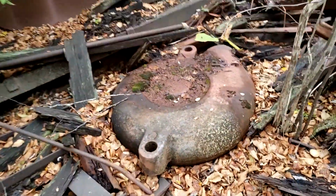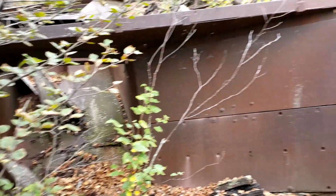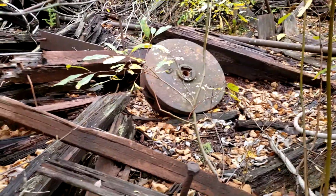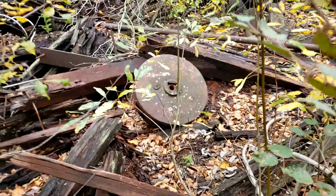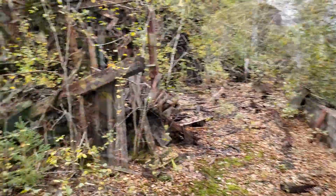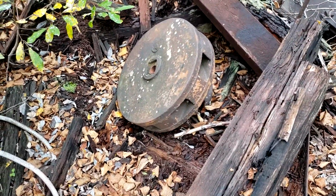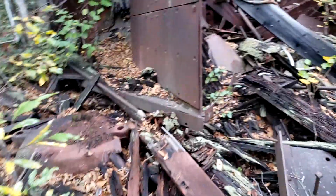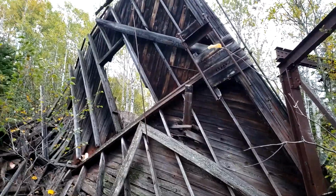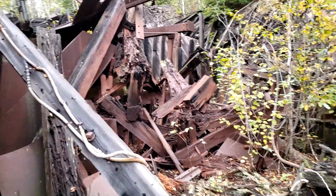The remnants of a centrifugal pump, like a snail shell, a big hopper. There's the little wheel pump that goes inside the centrifugal. This used to be a whole building along here. Yeah, that's the impeller that goes in the centrifugal pump. And this is just all collapsed down. What a mess.